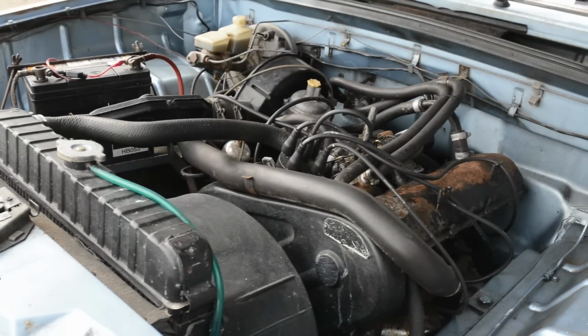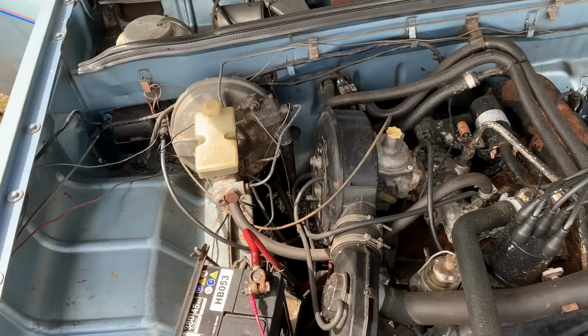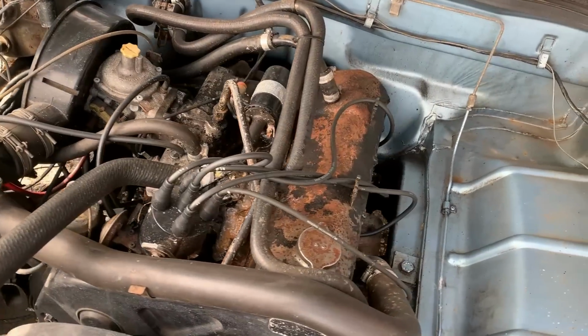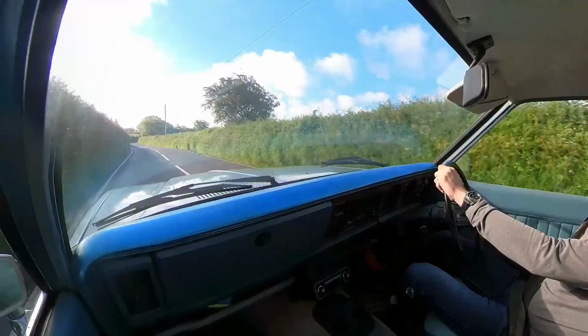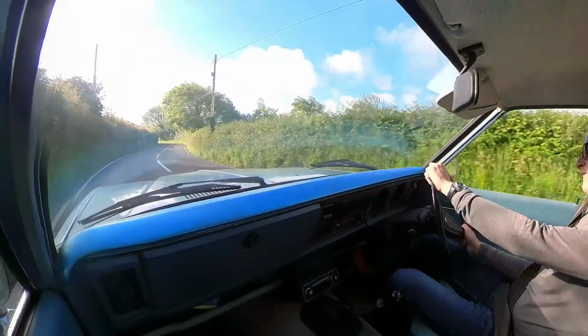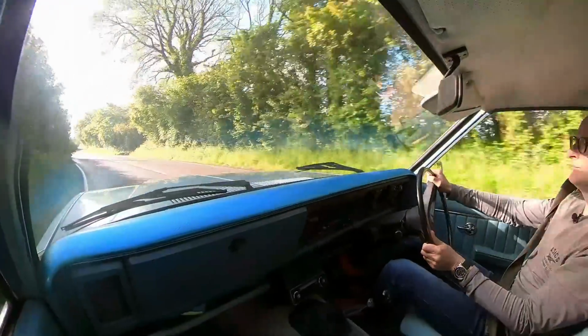Canted over at 45 degrees, it's very over square, so the diameter of the bore is about 28% bigger than the stroke, the up and down movement of the pistons, which makes for lots of torque. That means it can keep up pretty well with modern traffic, and indeed be quite a lot of fun while it's doing it. As long, that is, as you don't want to go too fast.